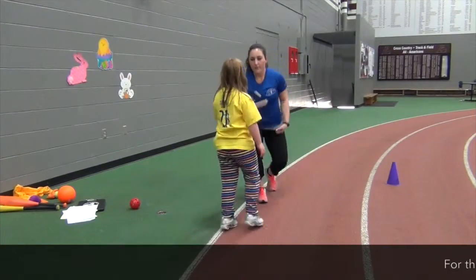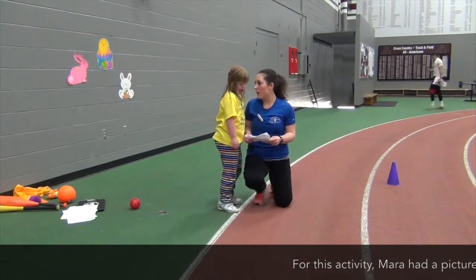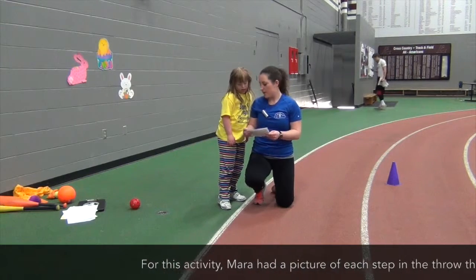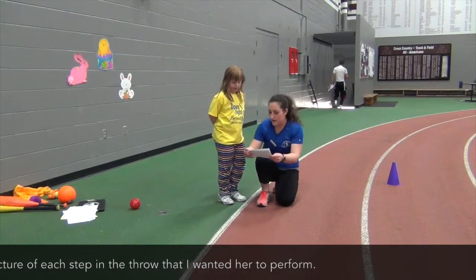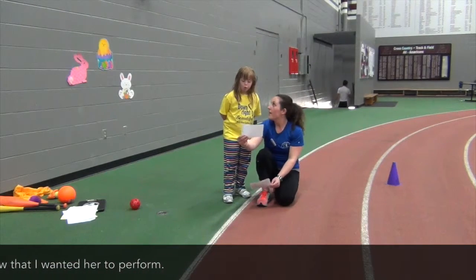So, I have 4 pictures for when we throw. And we're going to read them, and you're going to put them in the order that they go when we throw. All right? Can we do that? What does this one say? Throw.